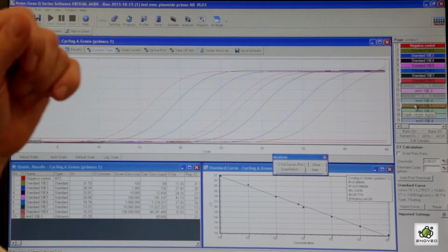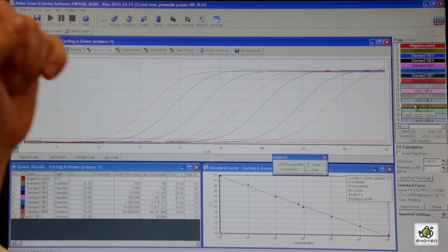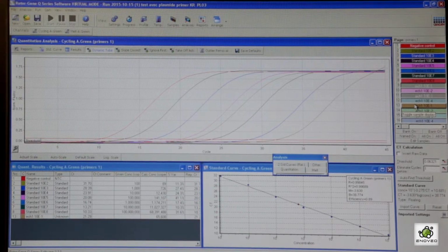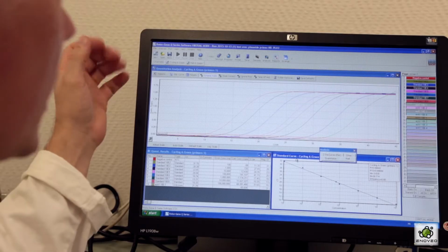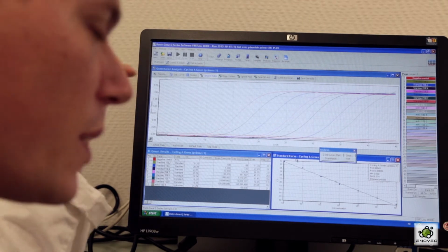Then the idea is to use the standard curve to analyze our samples, and here we have our samples. We report the cross with the threshold cycle line, and we can then determine on this curve the concentration we had at the start of the reaction. In this case, we had 65,000 copies per reaction.